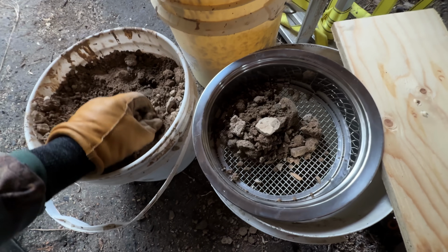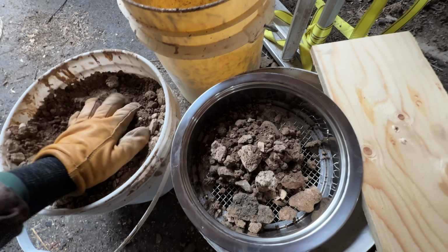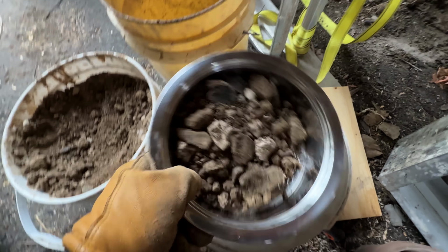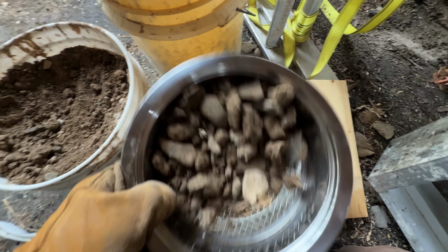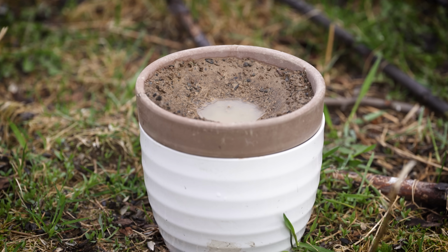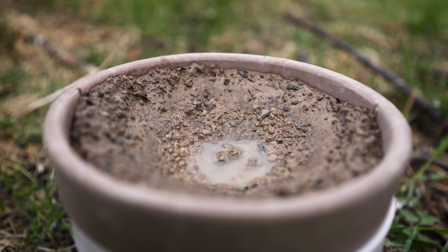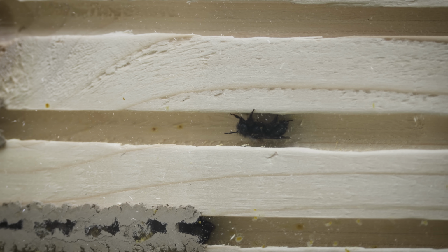I had some leftover soil from digging the hole for the chimney swift tower, so I sorted out all the rocks and gathered the clay. Beside the mason bee trays, I put a small terracotta pot filled with that clay and placed it in a pot with water. The water will wick up and create a moisture gradient, which allows the mason bees to choose the exact texture of mud they want.